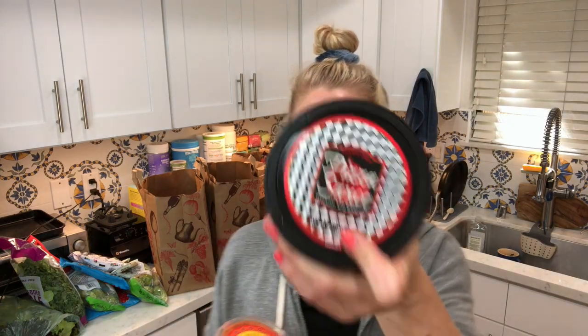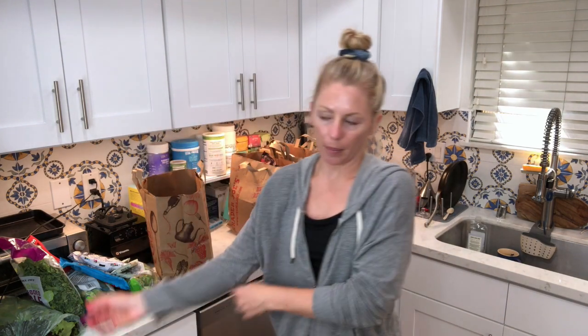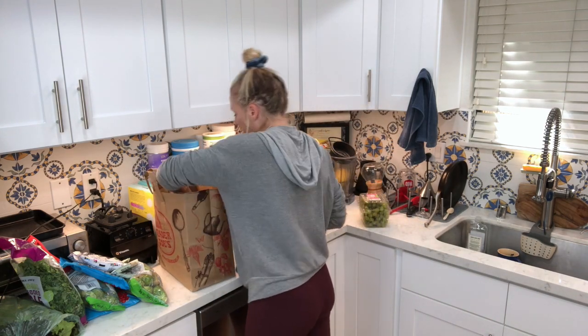It was so good. Pizza sauce, I like to have pizza sauce on hand because I have a pizza oven in the back, on the back patio, and I like to cook pizzas at least once a week, so it's good to have everything ready for that.